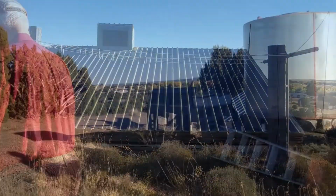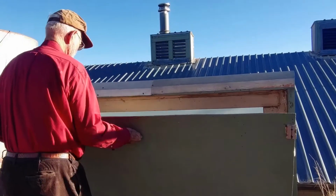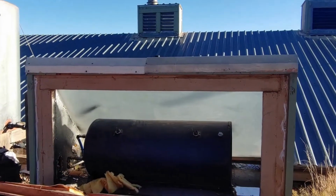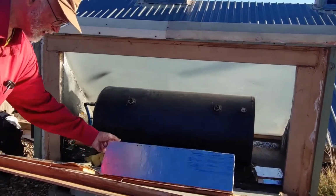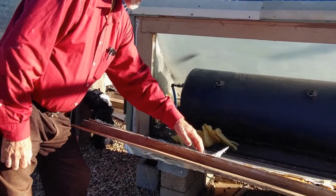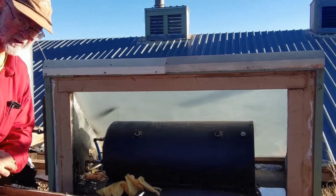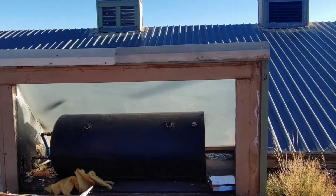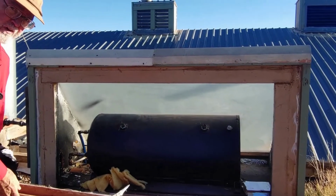This here is our solar water heater. So the sun heats the water well about 6 months out of the year. The other 6 months it's give and take because it gets down in the single digits around here in the winter.